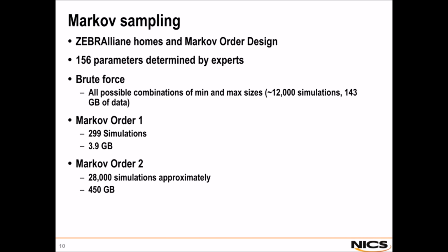The second one was Markov order 1, where all 156 parameters were kept at their default value while iterating through each parameter to set its extremes. This data set contained 299 simulations and 3.9 gigabytes of data. And the third one was Markov order 2, with all 156 choose 2 pairings run in all possible min-max configurations. This data set contains approximately 28,000 simulations and approximately 450 gigabytes of data.